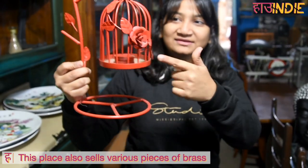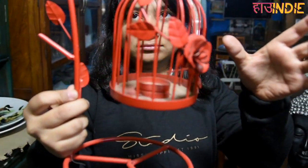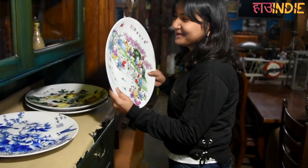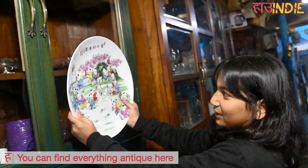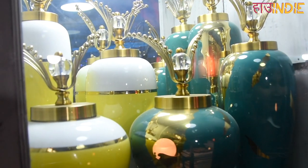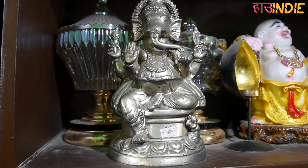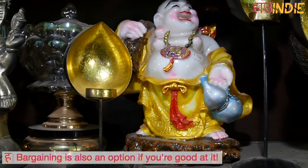Can you imagine? This is a candle stand. This is not a crockery. This is for decoration. You can hang it on a wall. This Ganeshji Murti is made of grass. And beside Ganeshji, we have Laughing Buddha. You can also give someone this.